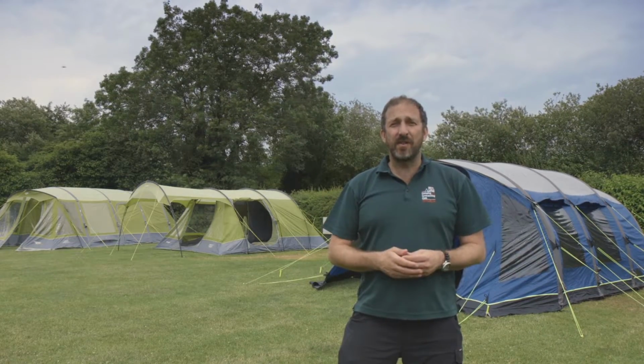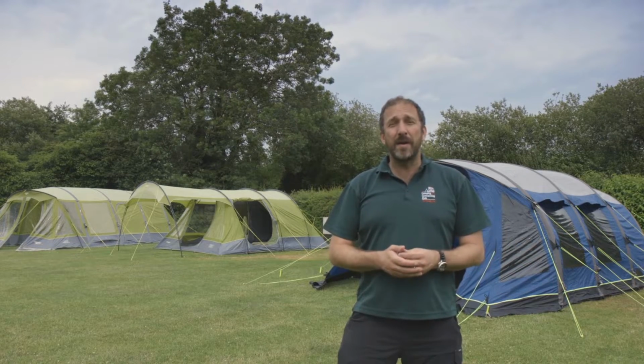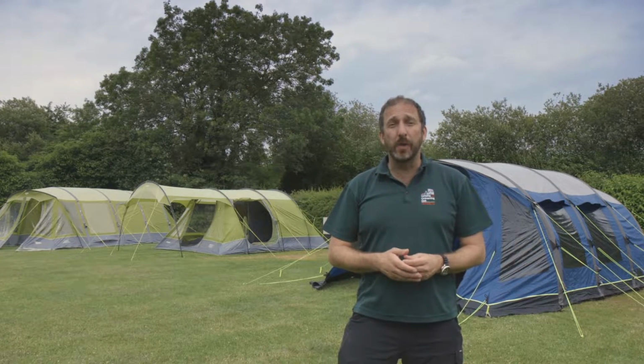Now the range of tents on the market today is vast, so how do you go about choosing the right one for you? Our own Ian Geddes is here to highlight some things that you might like to think about before buying or borrowing a tent.